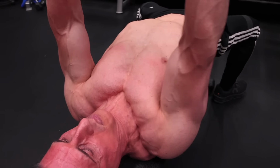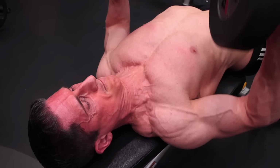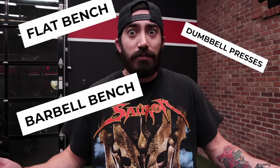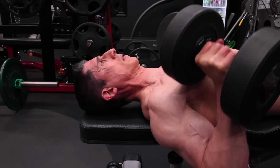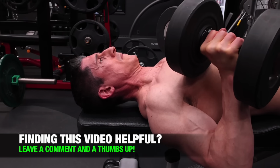This will guarantee that your pecs initiate the push, and it puts the shoulders in your back pocket where they belong, giving you better chest development in the long run. Anyone who's ever said, I do a lot of flat bench and barbell bench and dumbbell presses, but my chest just won't grow, this is almost always the reason. As I always say, it's not necessarily what chest exercises you do, but how you do them that determines the results that you get. Accumulating a lot of reps of the wrong thing just makes you really good at being wrong. So drive that rib cage up by pushing your head and shoulders back, and every press will be perfect form from here on out.